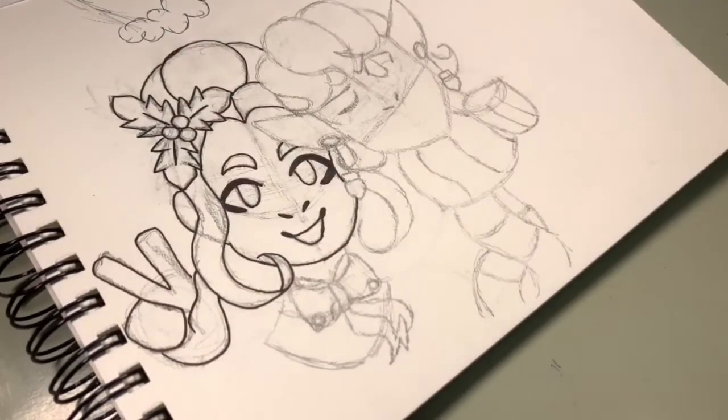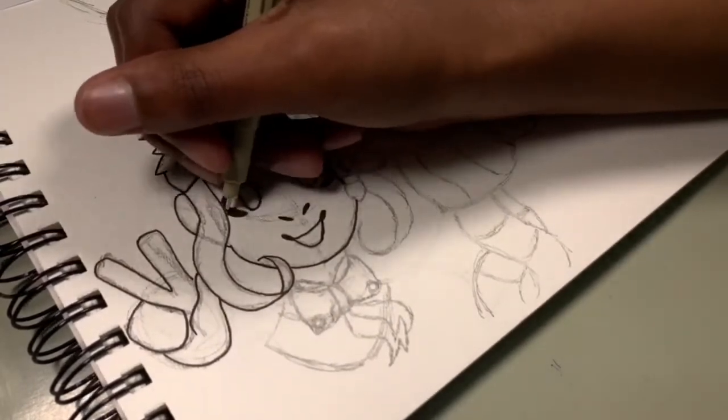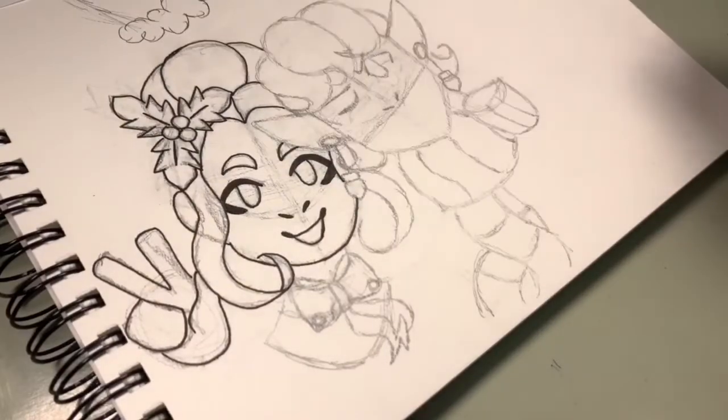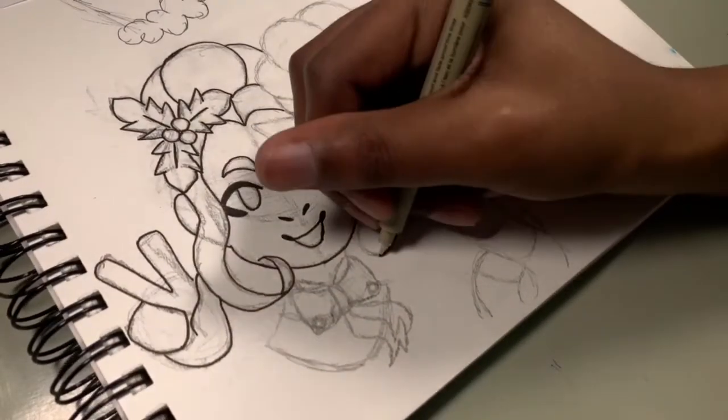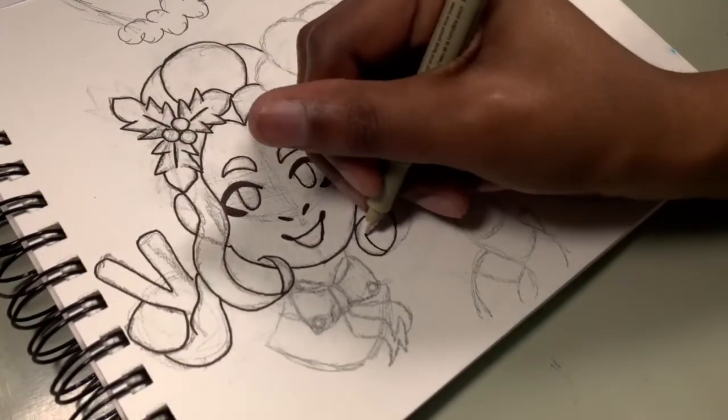Really like how it looks, so I think that's something that might stick for a while. I'm not really sure. I don't think it will stick forever, but I might do it for a while because I really like how it looks. So yeah, that's a new thing. Very well, I guess, yeah, I'm kind of surprised.